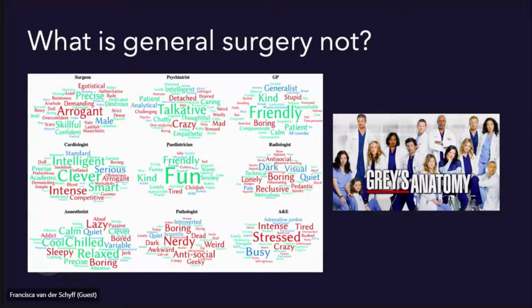So what is general surgery not? Right, we all know the stereotypes. The stereotype of the surgeon is being egotistical, arrogant, generally males, masochistic, confident, scary. Those things are certainly true to an extent. I guess stereotypes are there for a reason, but the specialty has moved forward from that sort of picture a long time ago. And unfortunately, general surgery is not Grey's Anatomy. We do not have time for the kind of blowouts that they do, and certainly our colleagues are not as good looking as we would like. So you will realize that very soon when you're in the field, that there's a lot of misconceptions out there. But it can be a lot of fun.